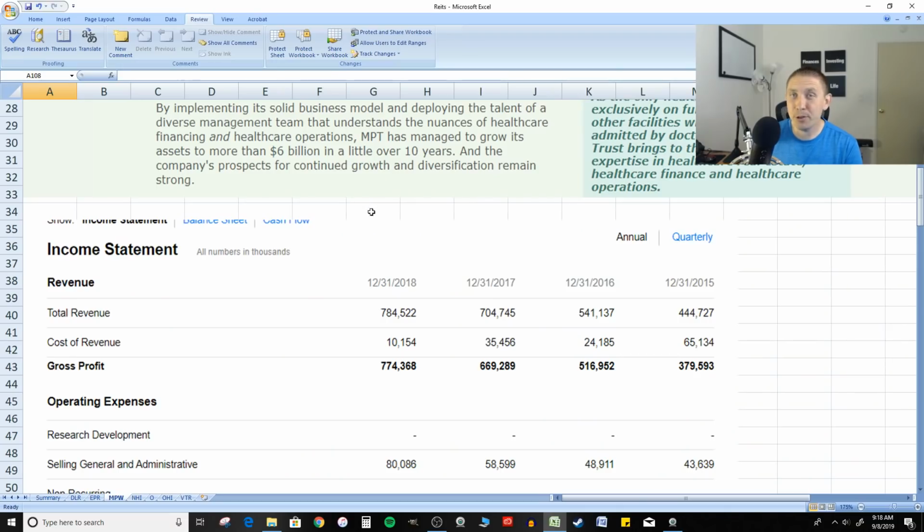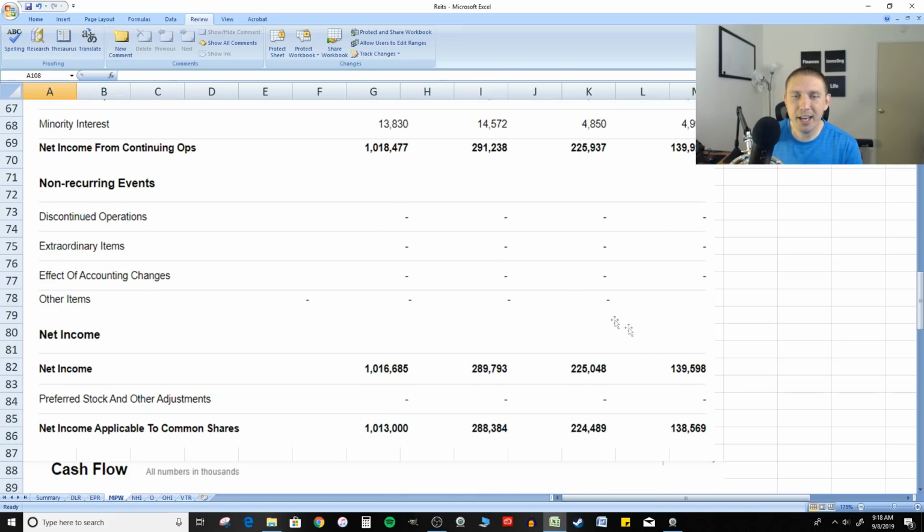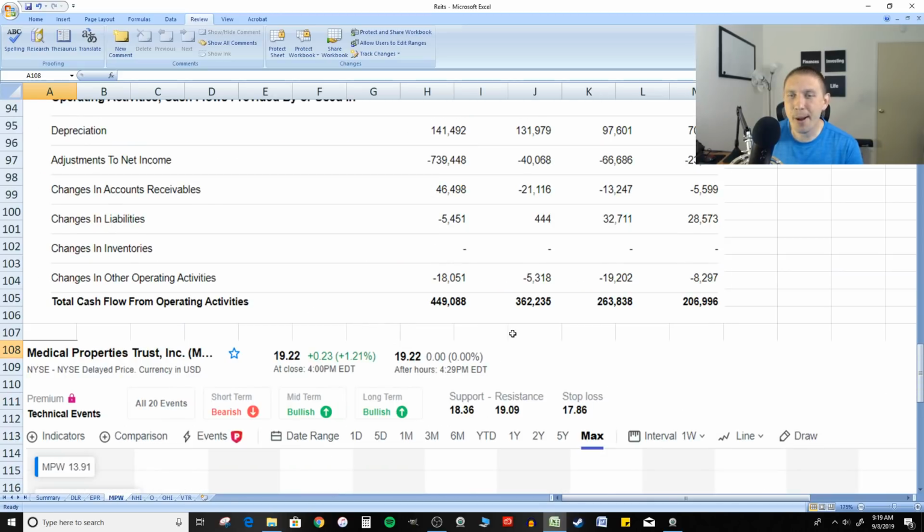But I've been really impressed with their performance so far. And they're fairly new. They're a fairly small REIT, but they're growing, and they're growing fairly fast. So top line revenue continues to increase. How's their net income? Net income has really taken off. I don't expect their net income from this year to last year to increase that much. But as you can see, they're doing something right because their operations are growing rather quickly and they're making a lot of money. Down to cash flow from operating activities, same thing. I see positive cash flow coming in every year. That's what I want to see.